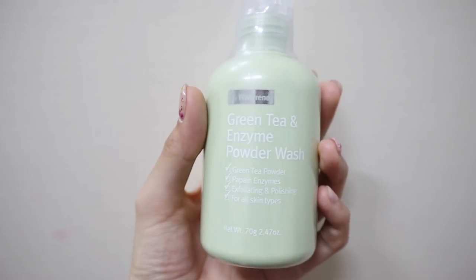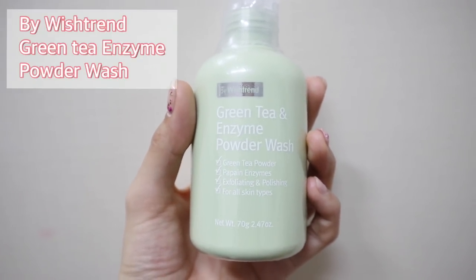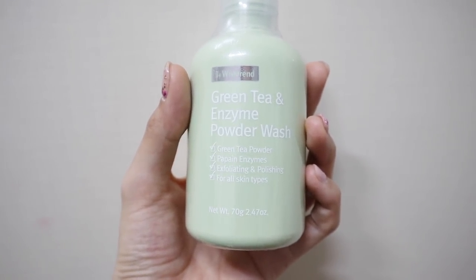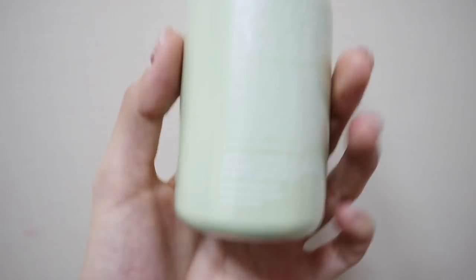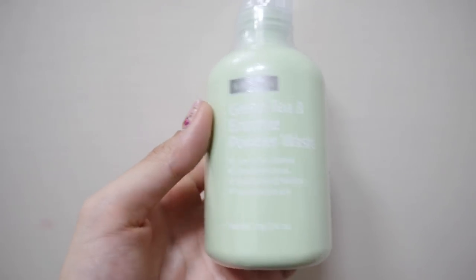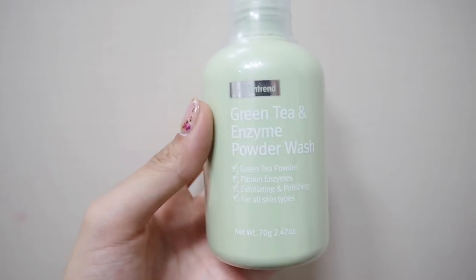First on our list is a cleanser by Wish Trends, the Green Tea Enzyme Powder Wash, and it claims to have green tea powders, papaya, and enzyme. Also, it is going to be exfoliating and soothing the skin, and it's fit for all skin types. So let's go see what other people thought about this product.